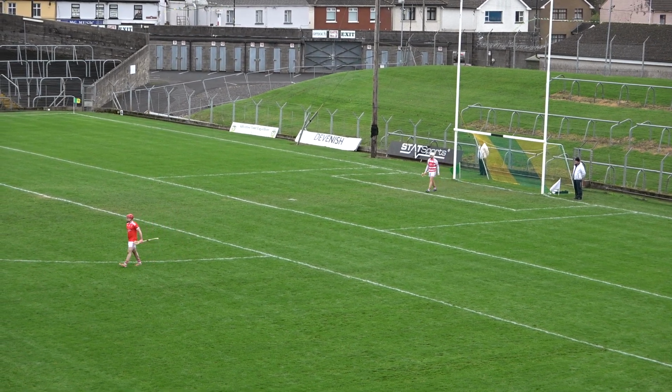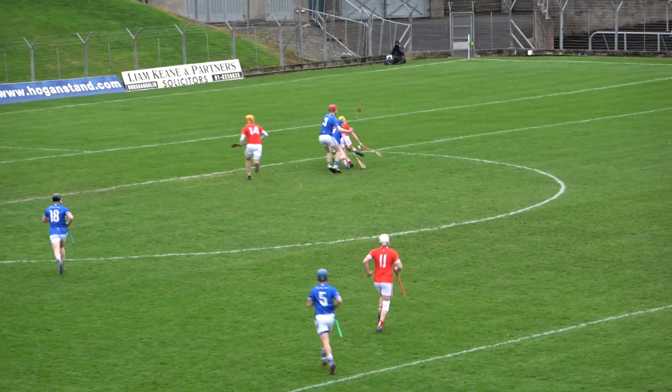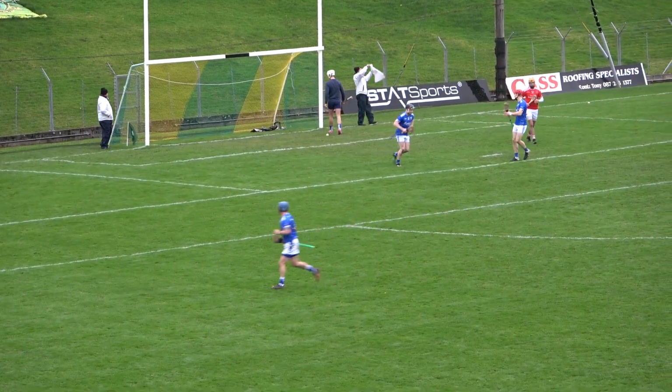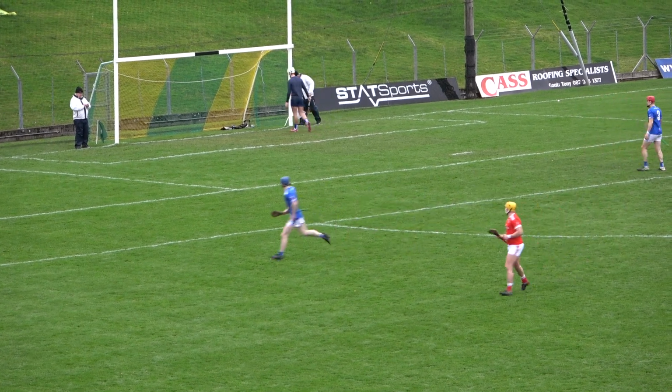Trim do go short with the puck out this time towards Tower. Tower turns immediately, plays the ball in towards Dougie. Mikey Cole's underneath it. Dougie's trying to read the break. Mikey Cole has it. He goes inside onto his left hand side, puts the ball over the bar. A great reply there from Trim. A great short puck out from Cha to James Tower down the middle of the field.